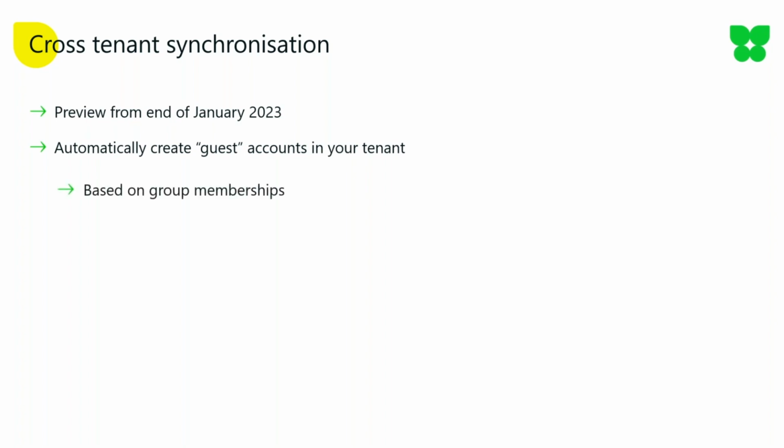Now that can be based on a group membership, or it can also be based on attributes, allowing us to identify specifically which users should be allowed in. With B2B, the traditional method of doing it by email address has meant that we've only really had the email address available to us in the directory.